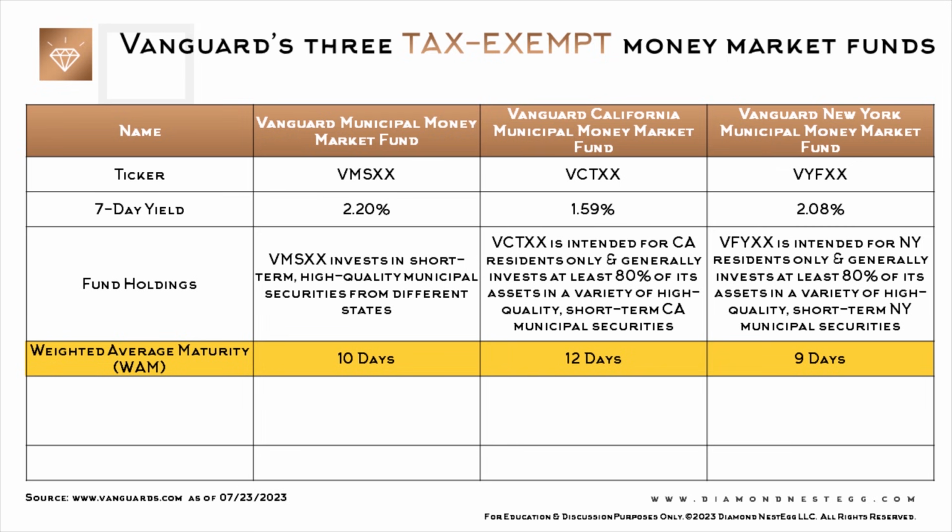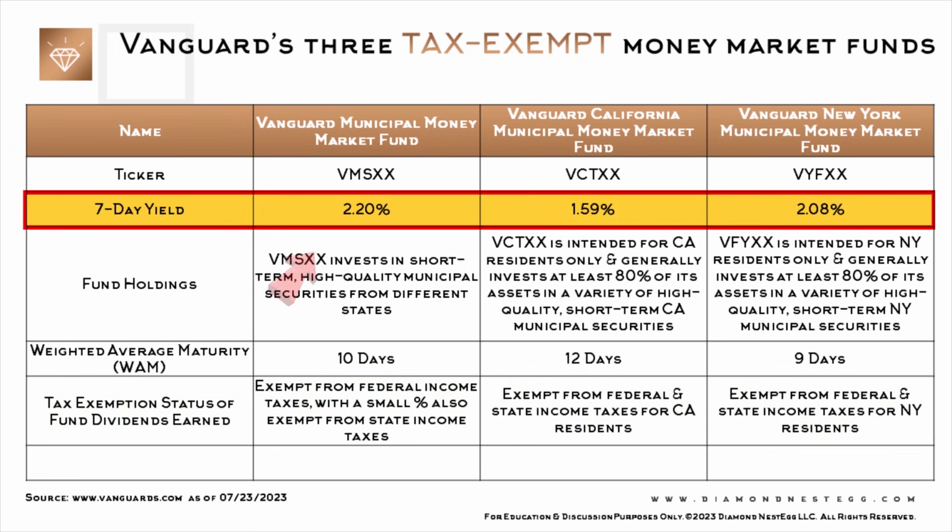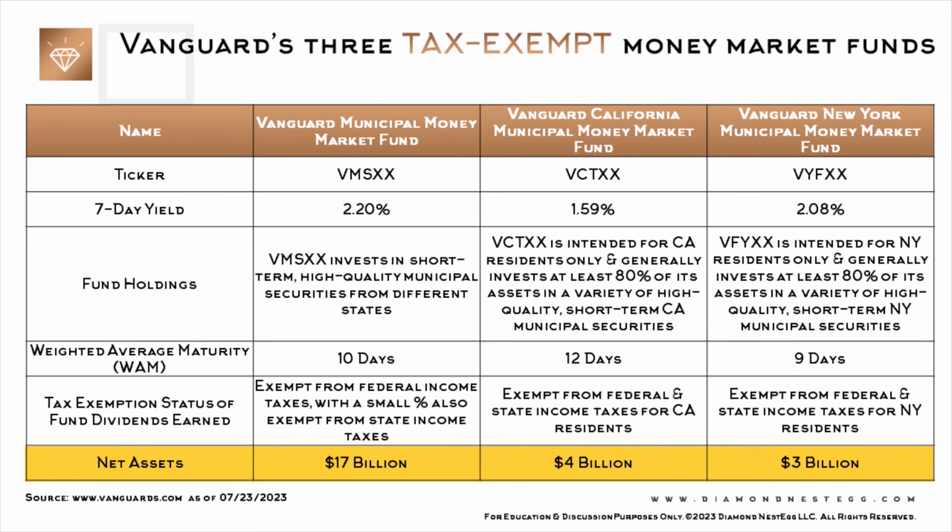This row shows the weighted average maturity, the WAM, for each of these funds. This row shows the tax exemption status of fund dividends earned. VMSXX dividends are exempt from federal income taxes, with a small percentage also exempt from state income taxes. VCTXX dividends are exempt from federal and state income taxes for California residents. VYFXX dividends are exempt from federal and state income taxes for New York residents. These additional tax exemptions on a state level are why the yields here are so much lower. And finally, in the last row, these numbers show how big each fund is in terms of net assets.